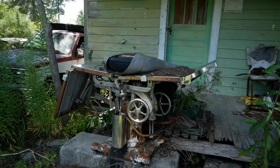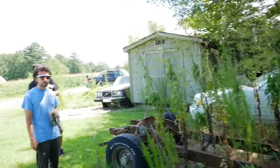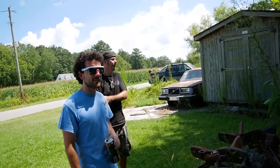Dude, what is this? We call it the murder table. The murder table? Yep. That's something. Ike, didn't you see that in an auction and you were like, I gotta have it? Yeah, and then I got it and I regretted it.